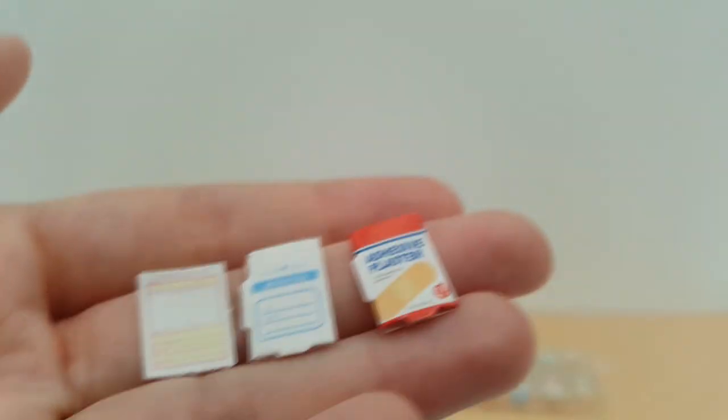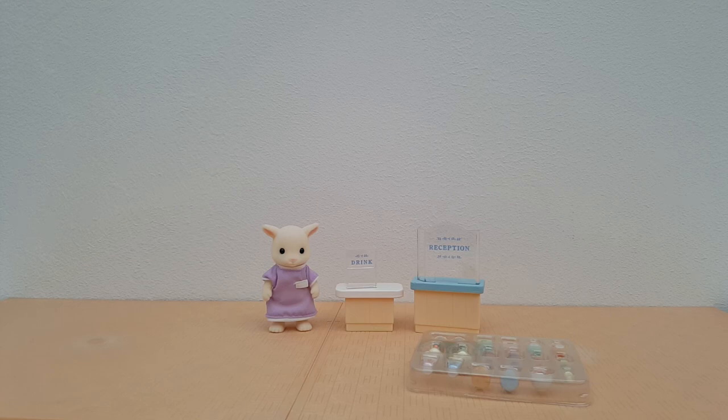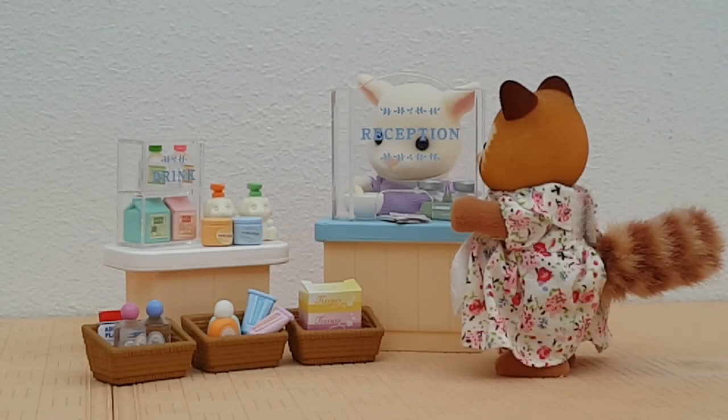So that's all the accessories it comes with. What I'm going to do now is just set up kind of how it is on the box, and we can take a look at how that looks. So here's everything out of the box, and you can see it all fits onto the kind of display stand and baskets that are supplied really nicely. So you can see everything without it being too crowded together. So I really like that when they think about kind of how it's going to look when you're displaying it or playing with it. I think the accessories in this set are quite unique, so I'm happy to have them.